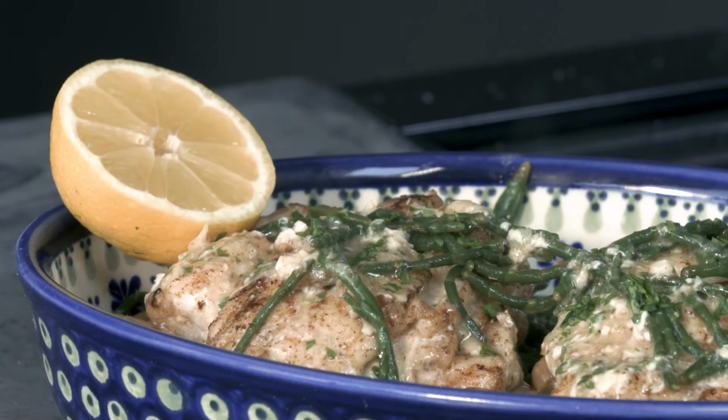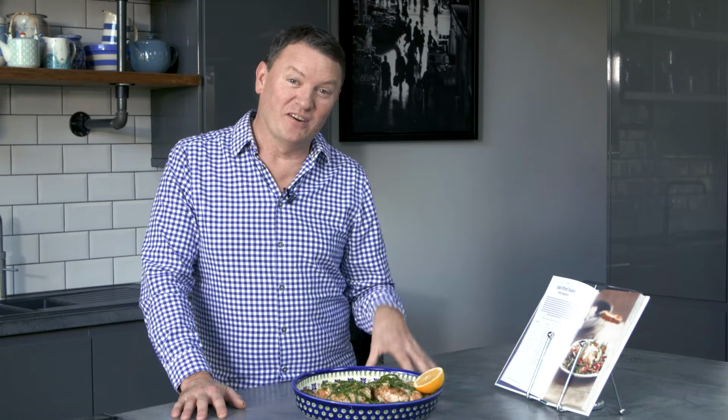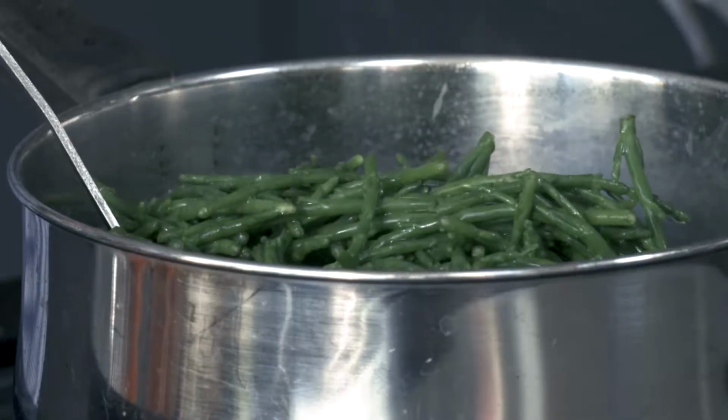This is one of my favourite dishes. It's the panfried hake with samphire, wild mushrooms, and cherry tomatoes. It's absolutely delicious. And what's great about it is I haven't added any salt to it because the samphire is quite salty. And by blanching it in boiling water, you take away some of the salt, but that salt still remains in there. It gives it this slightly sweet taste.